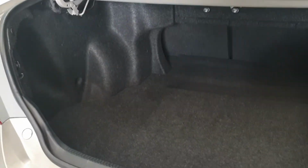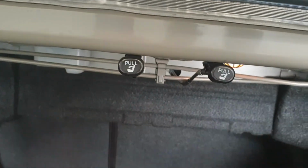So, open up the boot here. Really decent boot size in these Camrys. Plenty of room in them. And these buttons here, you can actually fold the seats down by pulling on the lever. Let's test it and see if it actually works for us. A pull.